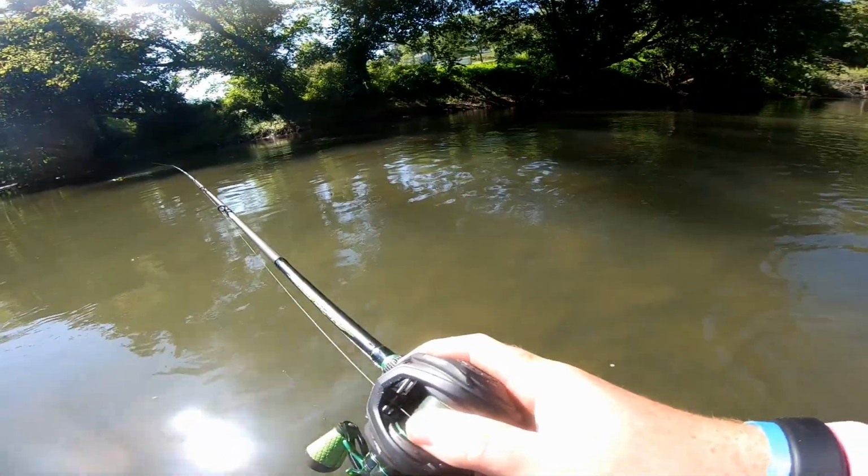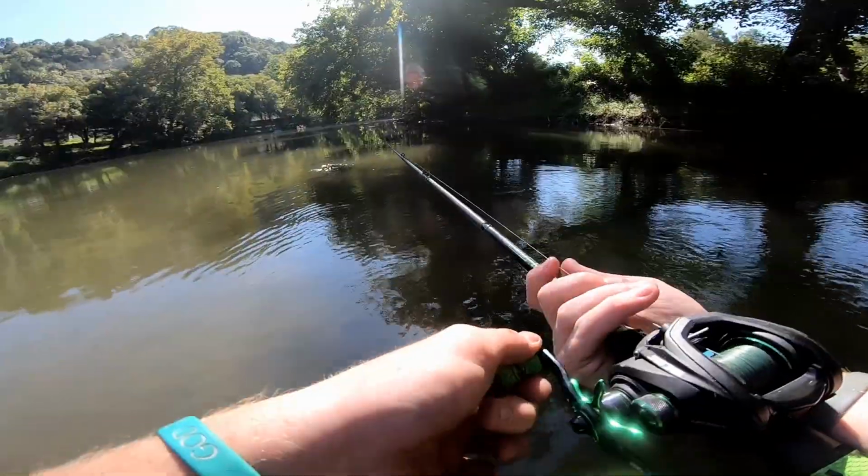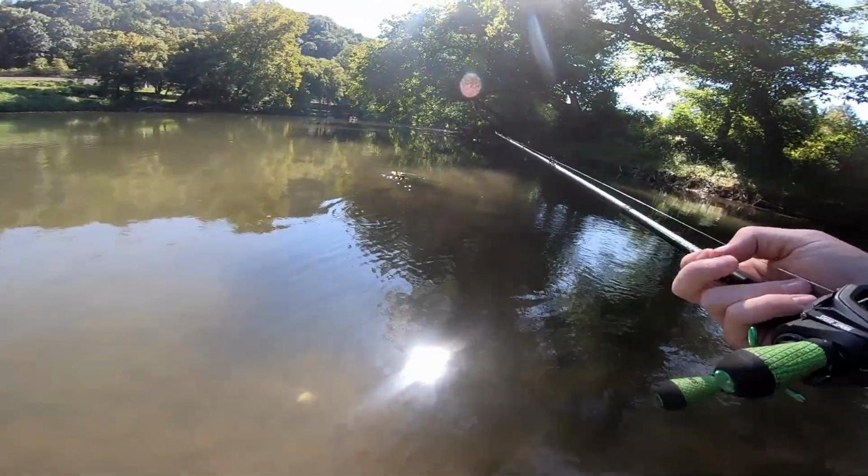Well, I'm definitely gonna have to walk over and get that. Sick. I just put that right in a tree root. I'll walk really quietly so I don't disturb the fish though. Well, it wouldn't be fishing with TrollsAlmighty without me getting hung in something, would it?